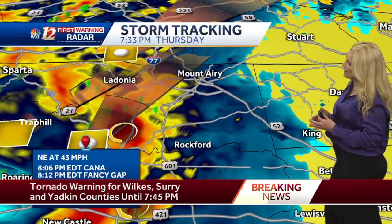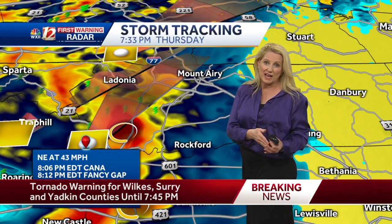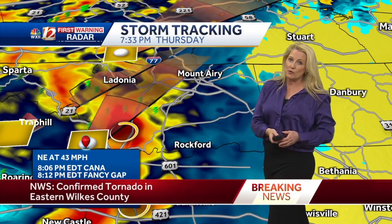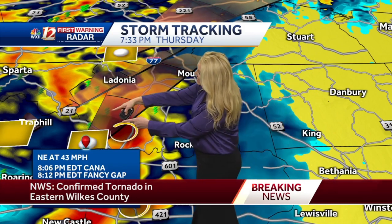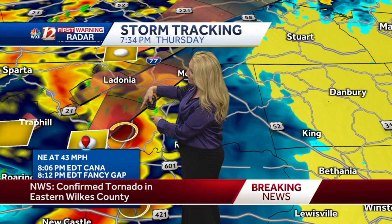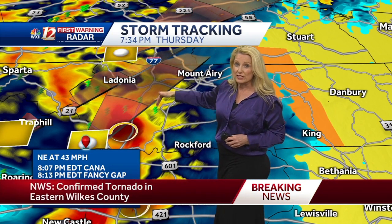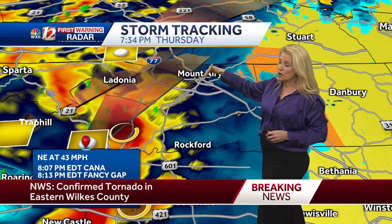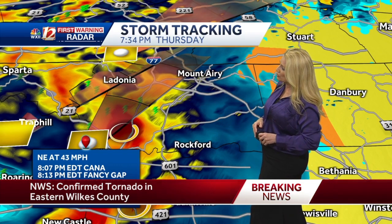We do know that we have had a confirmed tornado on the ground from areas of Rhonda. Reports coming in from that, and we could see it actually on our weather time-lapse video, and we'll try and slow that down for you a little later. But movement right now, this storm rapid northerly at 43 miles an hour. We're expecting Cana, Fancy Gap to potentially be impacted by the storm. Too early to tell whether this will hold together for you for a warning in your area, but we do have confirmed tornadoes in eastern Wilkes County.